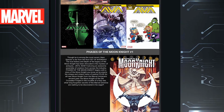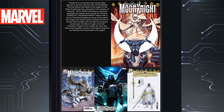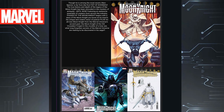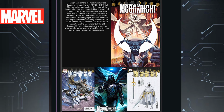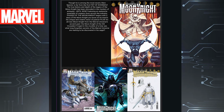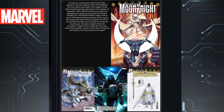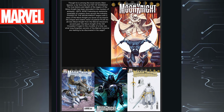A few variants there. Of course, if you're a Scotty Young fan, there's definitely a nice little variant there for you as well. All right, then we have the Phases of Moon Knight, issue 1. I don't know if this is a mini-series or whatnot. It begins with a story of Moon Knight, as he enacts his unique and violent vision of justice, plus an all-new Moon Knight from the Marvel Universe's ancient past, the Moon Knight of old crusades forged in the crucible of holy war. Okay, that's kind of cool, I guess. If you're a fan of Moon Knight, I think you're going to want to check this one out. I love that middle bottom row cover there. That one is really nice.